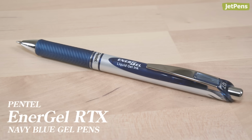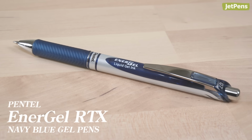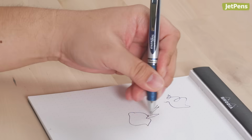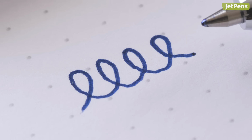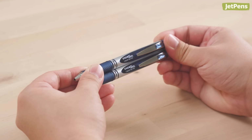For pens, I go for the Pentel Energel RTX Gel Pen in classy navy blue. Not only is this pen left-handed friendly, and yes, I'm left-handed, but the dark blue ink really does something for me. It's not black and it's not blue, it's its own thing. And that's neat. I'd buy 2, because I also lose these a lot.